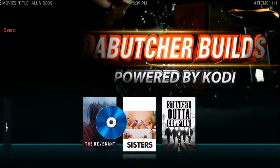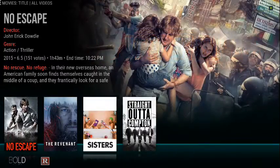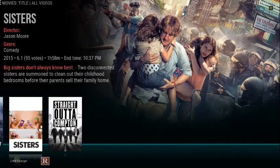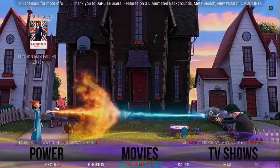If you click directly on movies, it'll take you to what looks like a widget that has got some interesting animations. This is a very forward thinking build, and the Revenant, Sisters, Straight Outta Compton. So he's pulling those from somewhere, so that's almost like a widget.